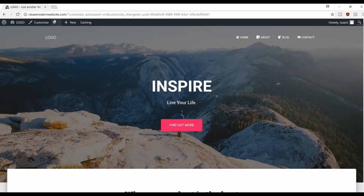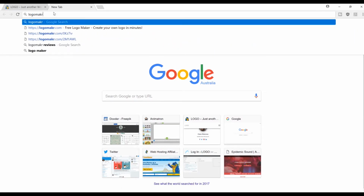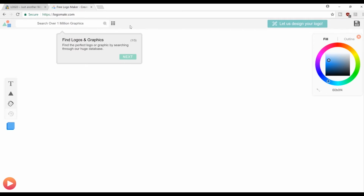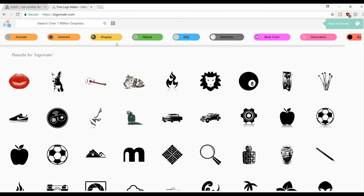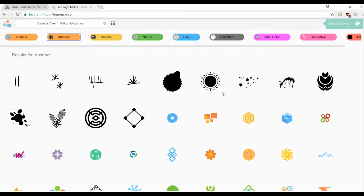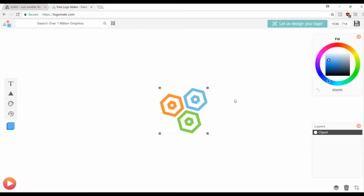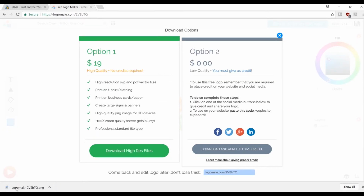So what you're going to do is go to a site called Logo, type in Logo Maker with an R at the end, open that up, and this is a free logo making site. For example, let's say we go through here, you can go browse all logos. These are all completely royalty free things that you can use. Then we go to abstract and find something that maybe represents your business, an icon. So perhaps you're scrolling down and you spot this one, you think, well, that one really represents my business. You can just simply hit select on that, and then go up to save and download and agree, and you'll have your logo.